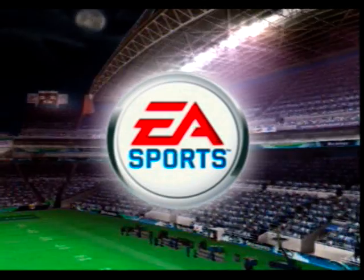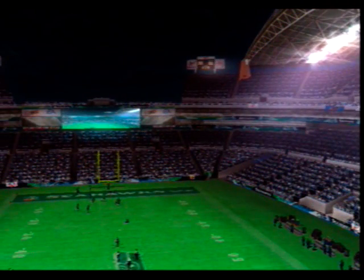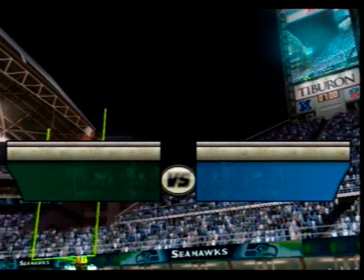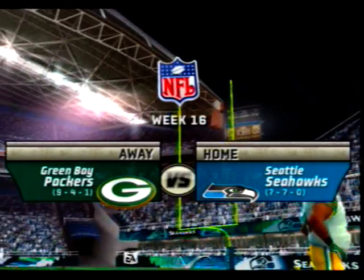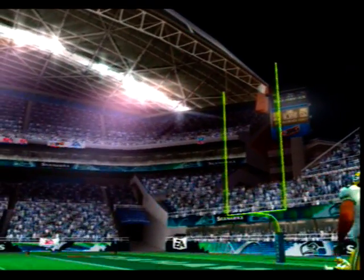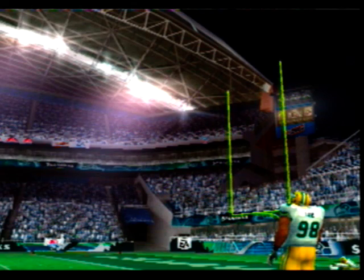We're in Seattle, Washington, ready to bring you another great NFL matchup. Welcome to this matchup between two teams from the NFC as the Packers match up against the Seahawks. Both teams have taken the field and we're ready for tonight's kickoff.